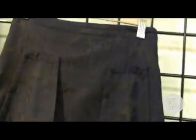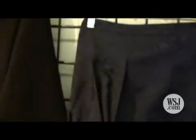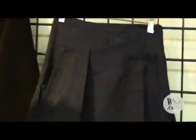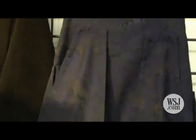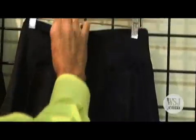I think the construction is really novel and interesting, and complicated. I mean, this really is like couture design, but it's almost impossible to execute it at this price point beautifully. However, you get the effect beautifully. I think the fabric is wonderful. I think this whole effect of the brocade kind of feeling is terrific.